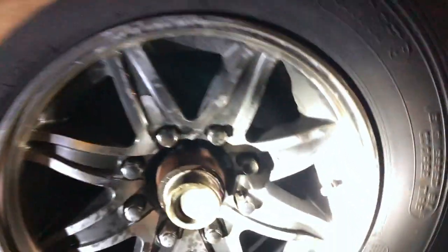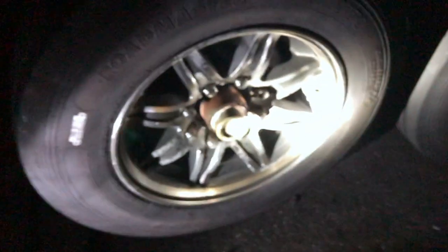But she spins nice. Is what it is. Got just a nice little wiggle to it, just like the rest of them. That's all you can do. So I'm gonna put the phone down and get the hell out of here.